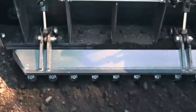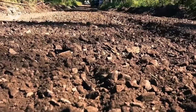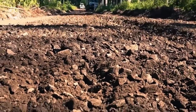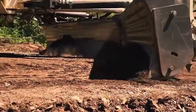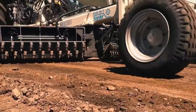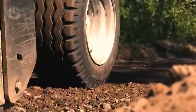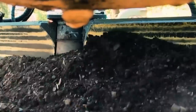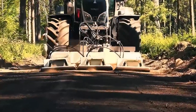This system is designed to be used with 150 to 200 horsepower tractors. It provides a working width of 3.5 meters. Compared to conventional machines, the SUG35-T with carrier tractor consumes 50% less fuel. Here, it's being shown as it travels along a 25-kilometer long road with an estimated maintenance cost of 20,000 euros with a standard machine. The STEHR SUG35-T completely renovated that road in just 3.5 hours with minimal cost.